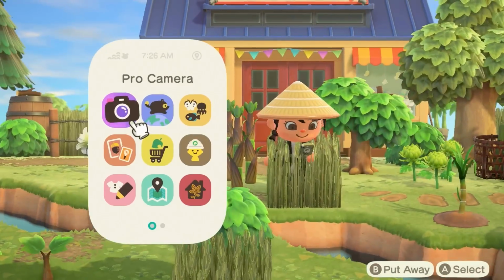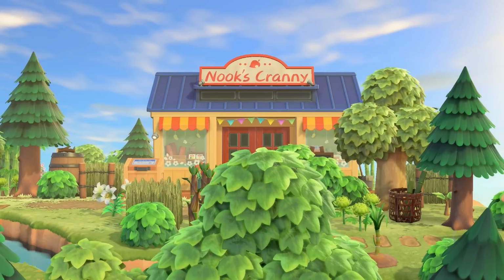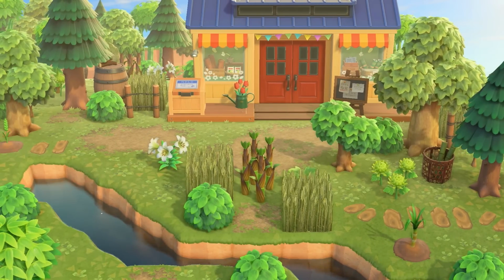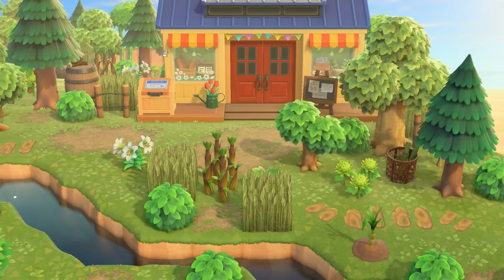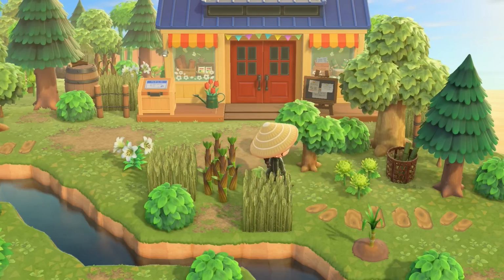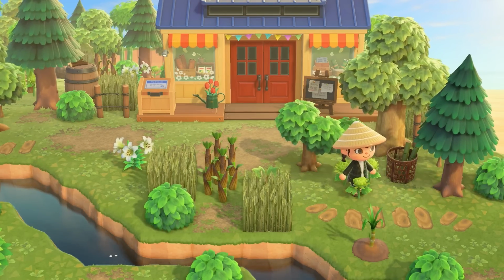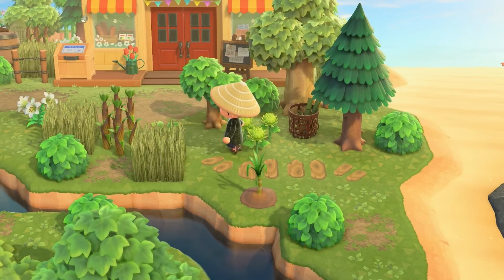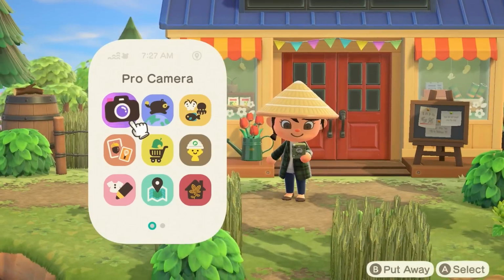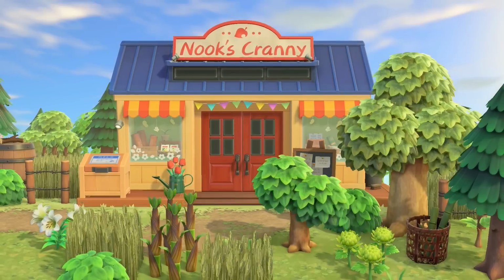Ooh, I actually love how close this Nook's Cranny is to the beach. Wow, it doesn't even feel that way either, does it? I mean, but it is. Like, we are right next to the ocean. But I think because of this cedar tree and then that hardwood tree, it just kind of masks the beach pretty nicely. Like, you would really never know that there was a beach over there on the right, would you?